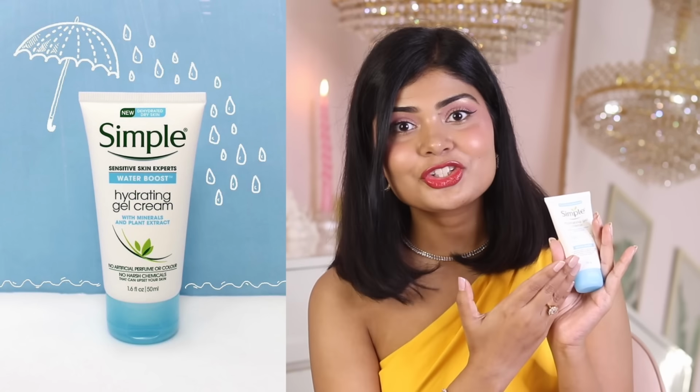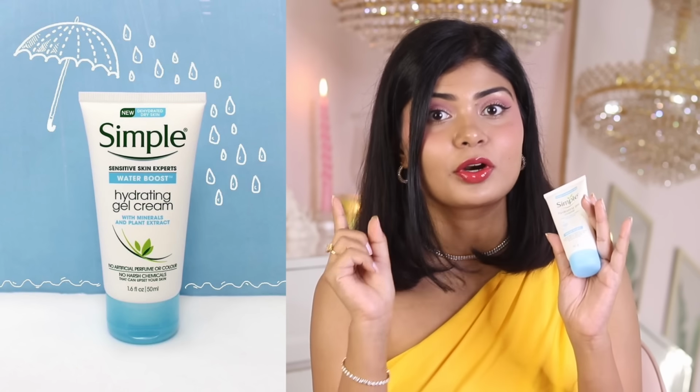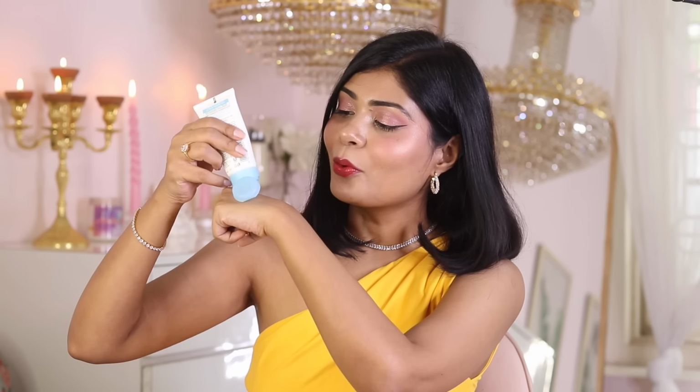I tried their newest launches and this moisturizer stood out to me. It's like a very close dupe of Neutrogena Hydro Boost Water Gel Moisturizer. It's so lightweight and it completely melts into the skin like butter, and it does not feel heavy or greasy on the skin. So you can wear this in the humid weather right now.